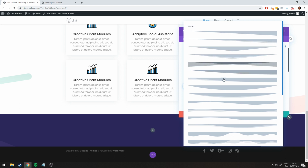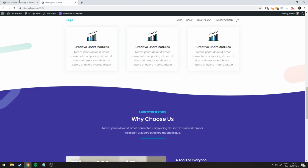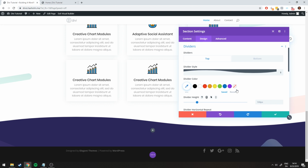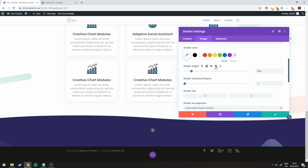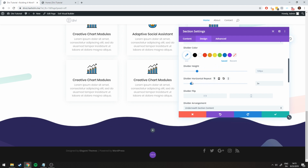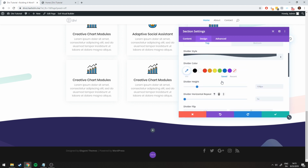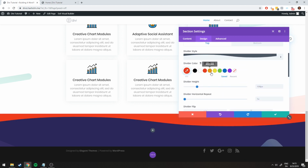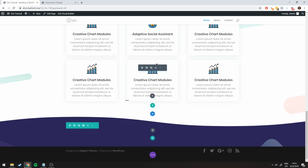Now you'll see a lot of different options here on how you can style it. I believe this is the one we used. Yeah, that looks right. You can change around the height of this one, as well as how many times it repeats itself on the x-axis. You can flip it around. And yeah, there's just a lot of different options. You can also give it a color. In this case, it doesn't make sense to use another color than white.